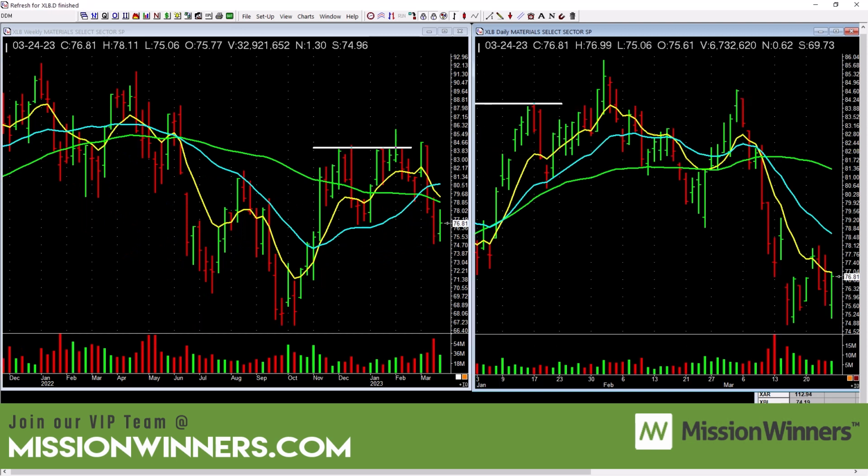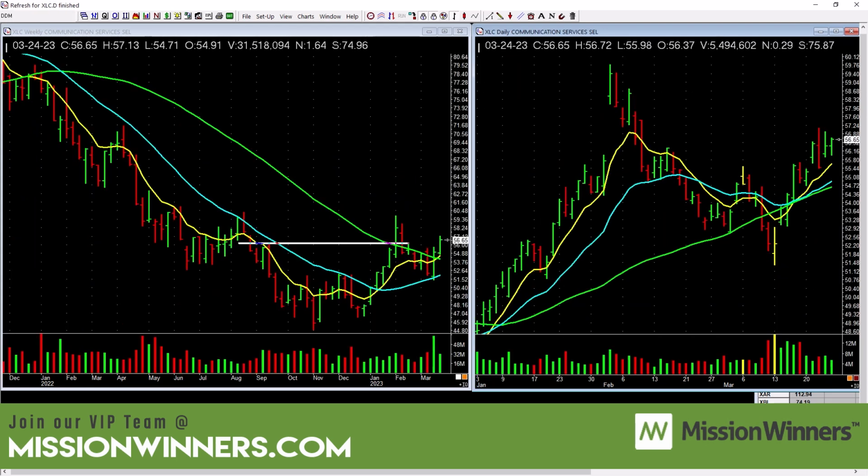There you go. But materials, how do you build things? You need materials. That's lagging too. Stay away. Communication services, technology related. Now this one doesn't look too bad, does it? XLC. You can see this base coming up here and it's lifted up a little bit. Maybe it'll form a small handle here and take off.